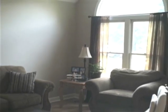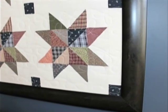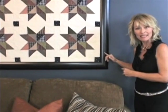Now here's a tip to remember. When working in a large room, make sure your accessories match the scale of the room and you'll get better results. Are you ready to see the room? Remember that inspiration piece, that quilt? Well, originally it was hanging on a traditional quilt rack, but what I did is I had it framed in this beautiful bird's eye maple frame that is an ebony stain.